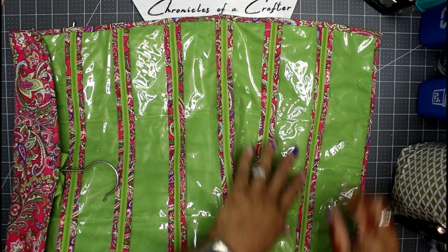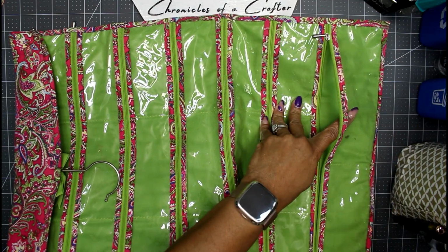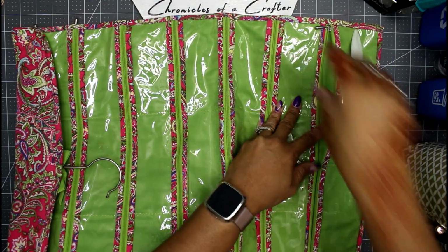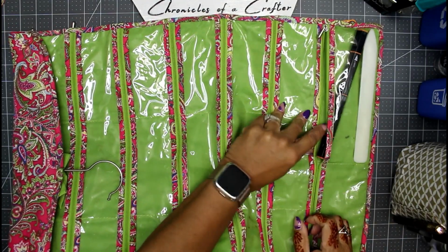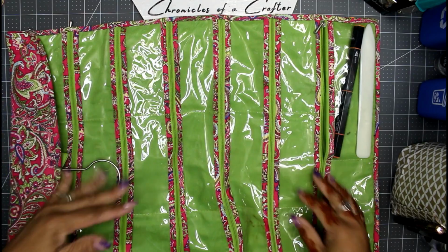Washi, scissors. Like this right here is a large pocket down here. I can put my bone folder. I can put all kinds of markers in here. All kinds of stuff can totally fit down here in this large pocket. And then there's all these individually smaller pockets all around.